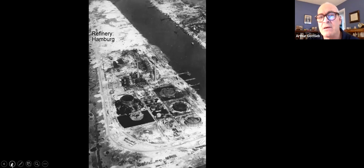And we are hitting the refineries, right? No oil, no war machine, right? No gasoline, no lubricating oil, no synthetic oil. Right, always a big thing. This isn't an oil field like Ploiești. This is in Romania. This is actually one of the refineries, happens to be in Hamburg. And we plastered this completely with B-17s, B-24s, and the Norden bombsite.